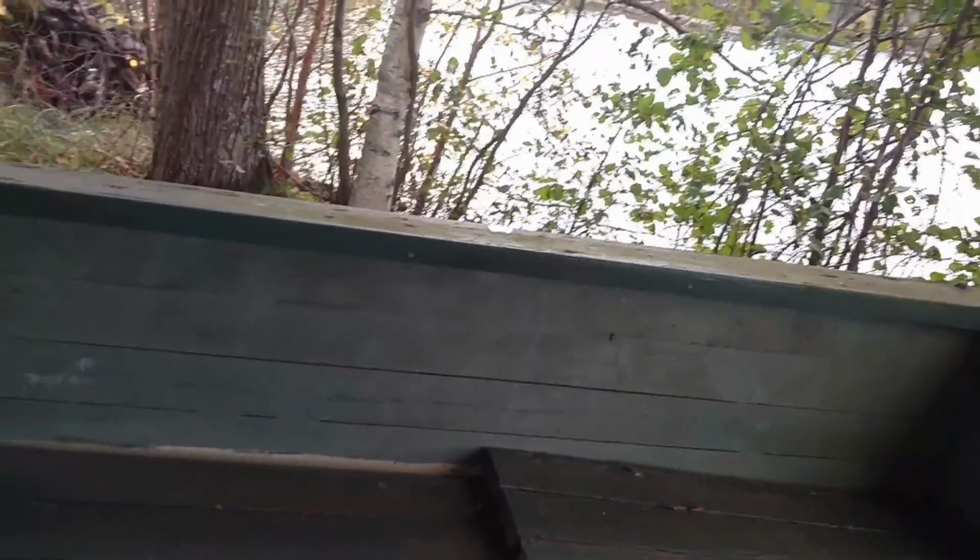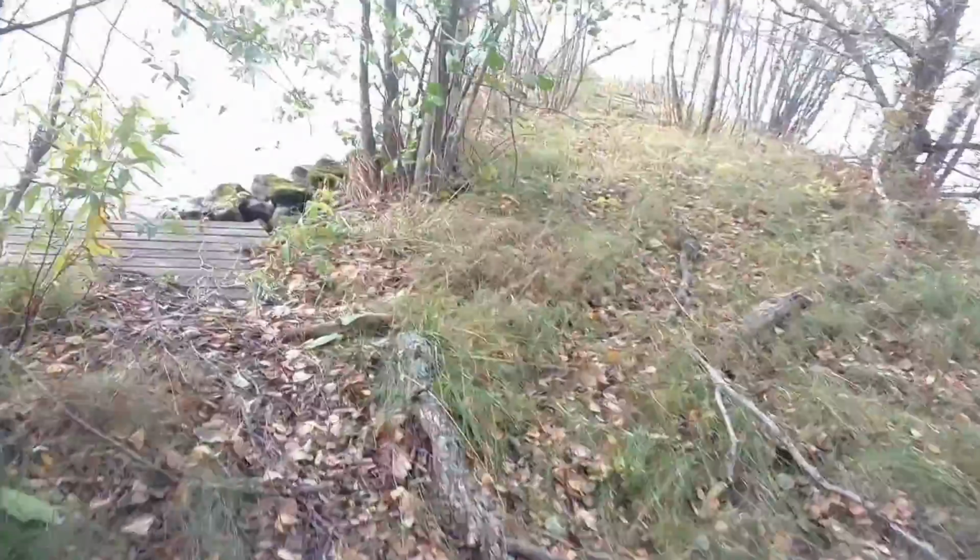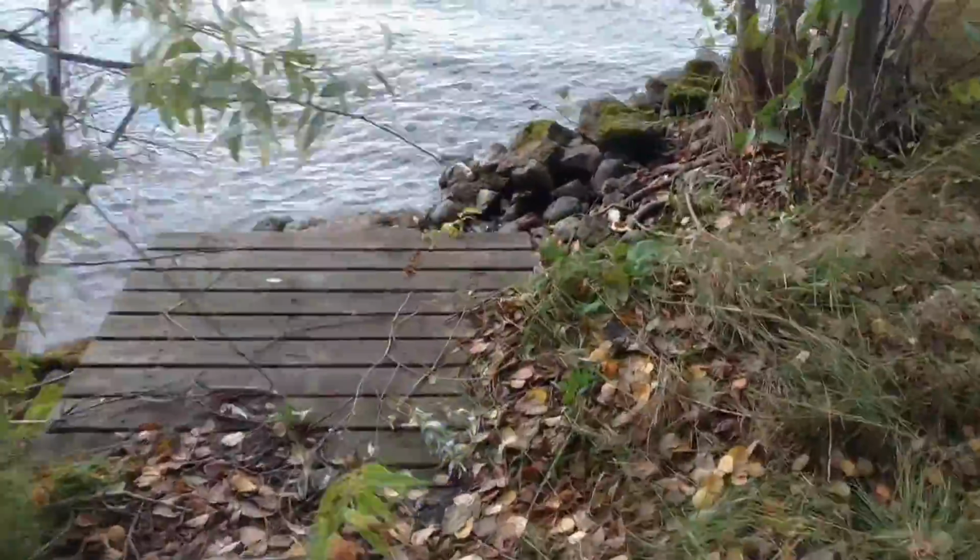Well, that was all. Doesn't shut. We don't have much time. The battery is really running low. Here is the place where you could take your swim. What is here? Just a quick look.